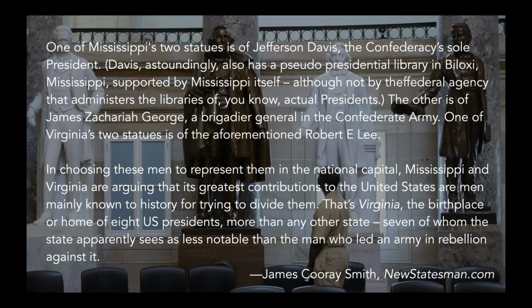And of course, one of Virginia's two statues is the aforementioned Robert E. Lee. In choosing these men to represent them in the national capital, Mississippi and Virginia are arguing that their greatest contribution to the United States are men mainly known to history for trying to divide it. That's Virginia, the birthplace or home of 8 U.S. presidents, more than any other state, 7 of whom the state apparently sees as less notable than the man who led an army in rebellion against it.